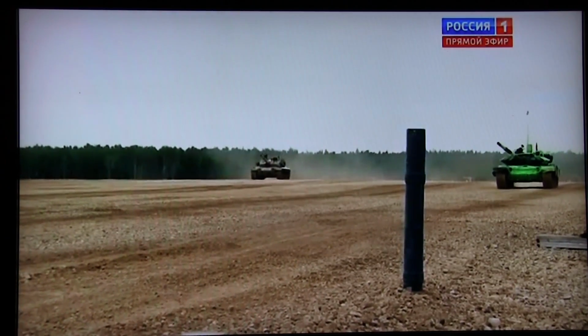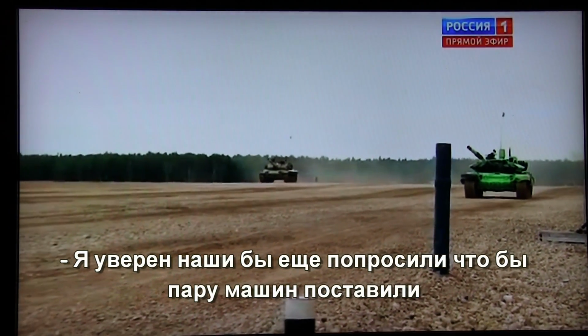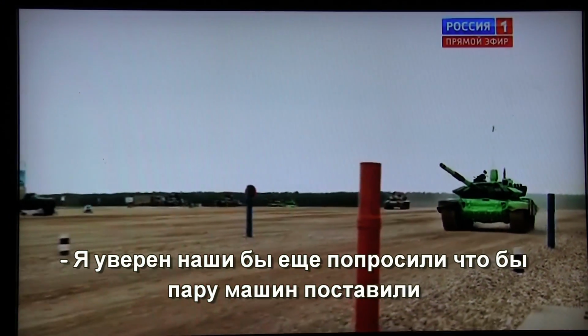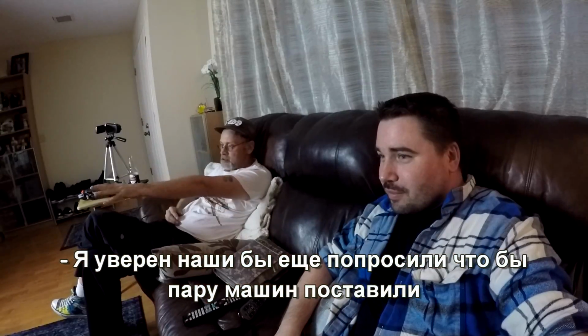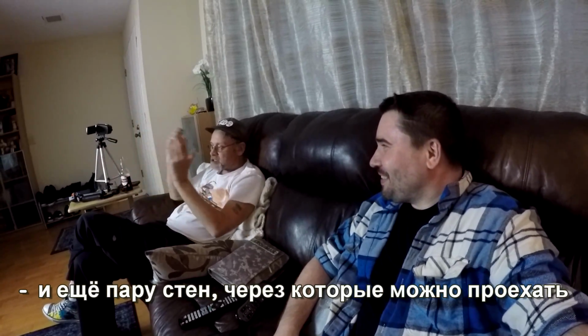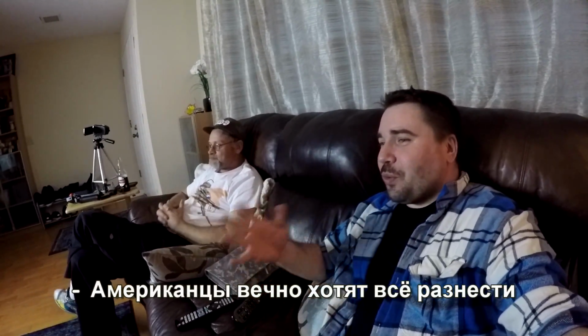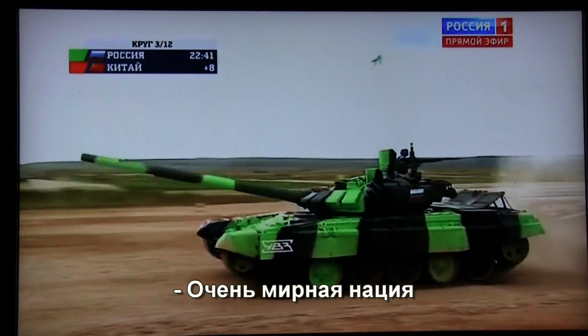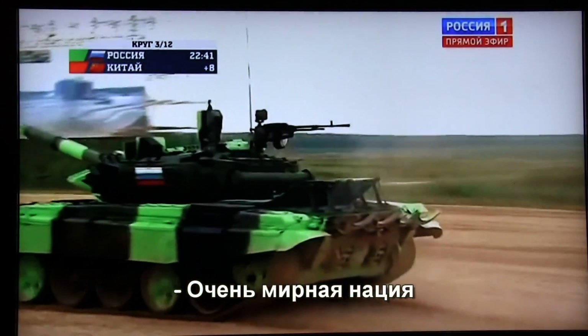Tanks is powerful, and I'm pretty sure there'd be one or two guys sitting there talking to whoever runs this and saying, hey, can you put a couple of cars or automobiles, maybe a couple of walls or something that we could smash through? Well, Americans always want to smash everything, right? I know, we do. We're just a very peaceful nation.